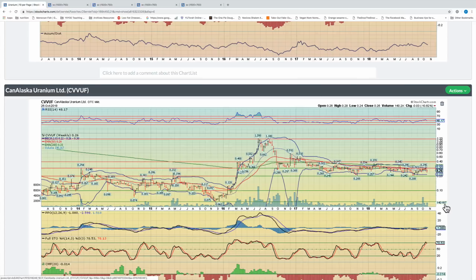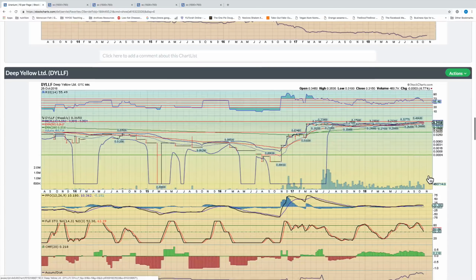CanAlaska Uranium couldn't hold that 50 RSI level and we broke lower. We found some support, so we did bounce. We had a low of 24, closed the week not at the lows, so this could be a bounce point here for CanAlaska. DPLO, another one that pulled back. We had negative divergence between this run and these runs, and so the pullback was not a surprise. We broke down from this uptrend right over here, if you draw a trend line. So let's see if the 50 RSI level holds. Could be a little bit more downside on this name, but I don't know how much downside there is.